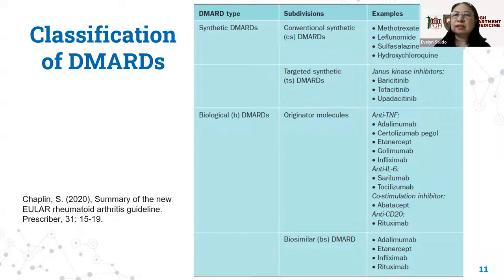We also now have the targeted synthetic DMARD. So they are also tablets, and they work by preventing intracellular signaling so that inflammatory substances cannot be produced. And these targeted synthetic DMARDs are mostly the Janus kinase inhibitors. And we have baricitinib and tofacitinib in the country.